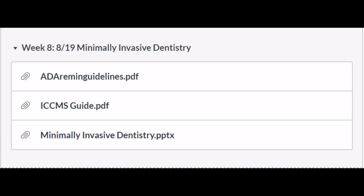So these ones, if you're treating these very deep lesions, we're assuming that the nerve is still healthy. So as long as the nerve is healthy, then you can treat these. If the nerve is inflamed, then it goes over to the endodontist, and they've got to do a root canal, and all bets are off. So these are only for healthy teeth.